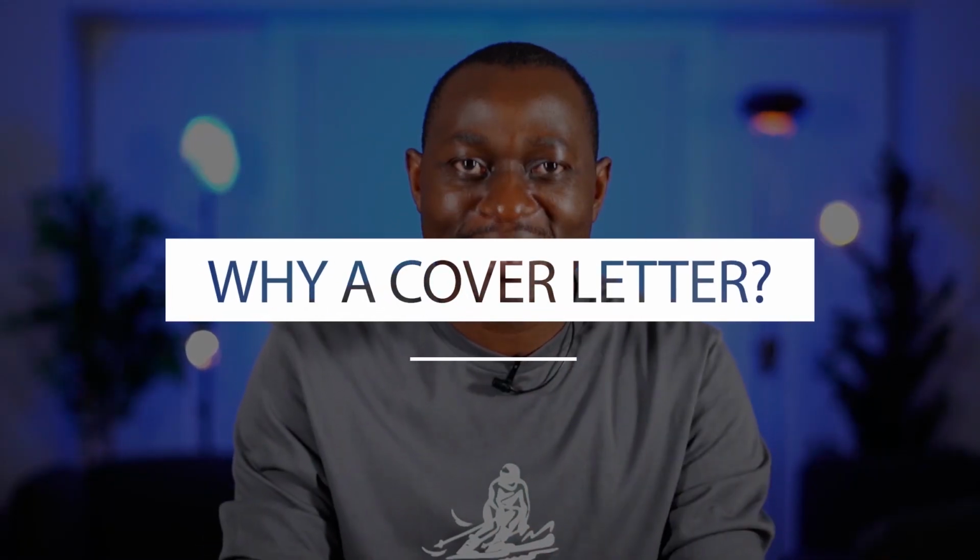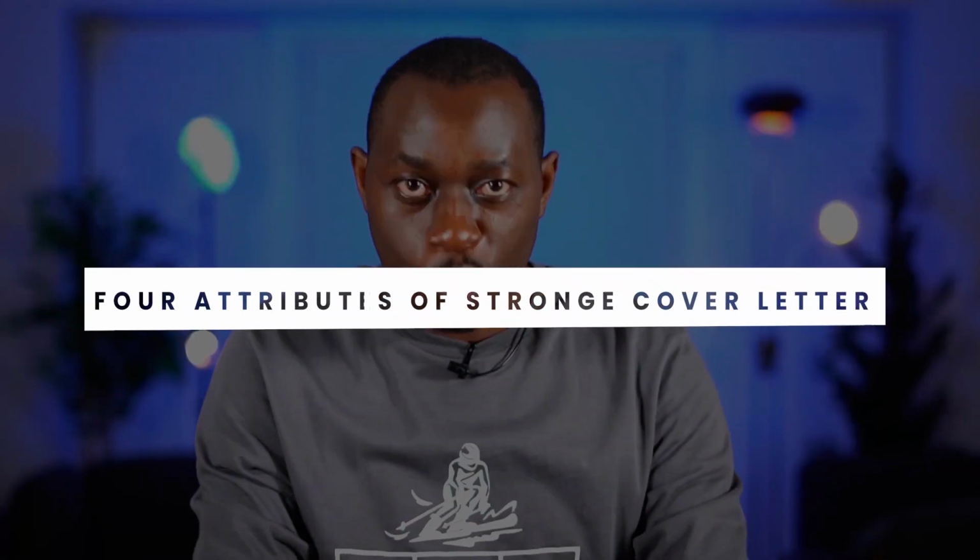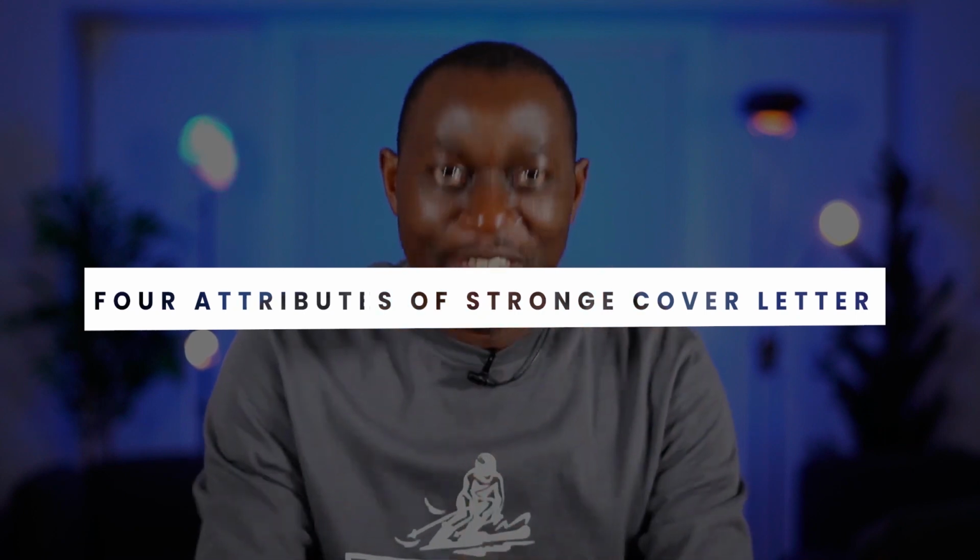A cover letter serves two purposes. First, it enables a recruiter to quickly glance at the document to see if you match the position requirements, and second, it allows the company to ask for writing skill samples without directly requesting them. Four attributes of a strong cover letter. When writing yours, keep these four attributes in mind.